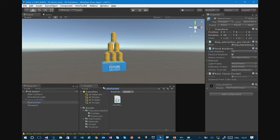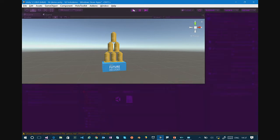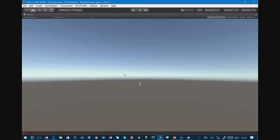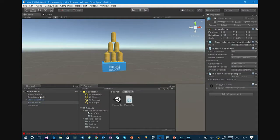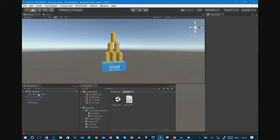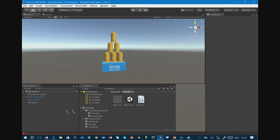Actually, just before I do that, I am going to add something called a manual camera, and I'm just going to add that to my main camera so that I don't have to switch out to the HoloLens emulator. I can just use this nice preview inside Unity to run my code inside there. What I found to do was change the camera. So the default camera in a Unity scene is not set up right for the HoloLens. So let's delete that camera and go back to the Holo toolkit and take the camera from there.